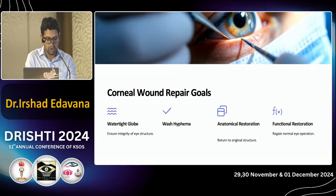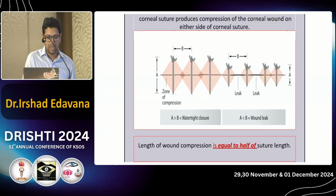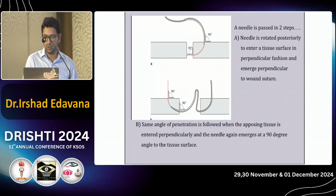So in corneal wound repair, our goal should be a watertight globe, then wash the hyphema, anatomical restoration, and then functional restoration. Regarding the suturing, as we know, the number of sutures actually depends upon the length of the suture. Each long suture will give a compression half of its length. So when you make shorter sutures, make more number of sutures.